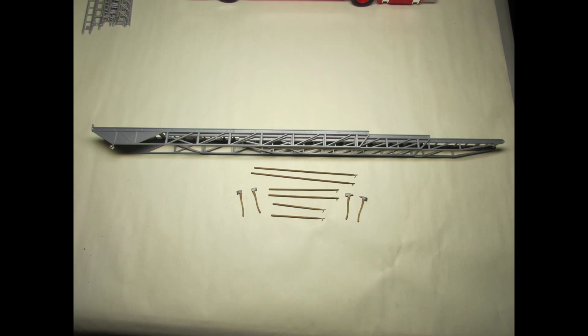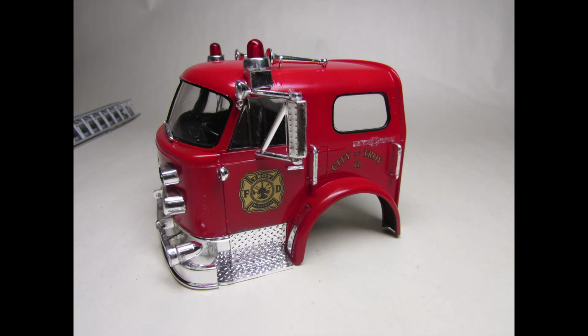And now I glued the aerial ladder to the ladder pivot, and I scraped the paint and used some Tamiya extra thin cement there. And after that had dried, I used some super glue, carefully applied with a glue looper over the same area, and touched up the paint. Do not glue the second section or the top section to the main section.